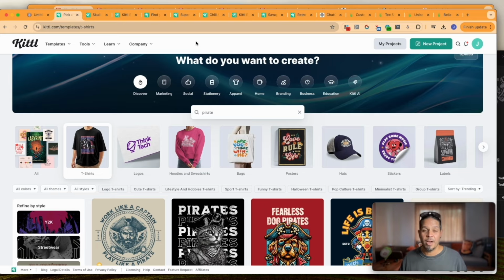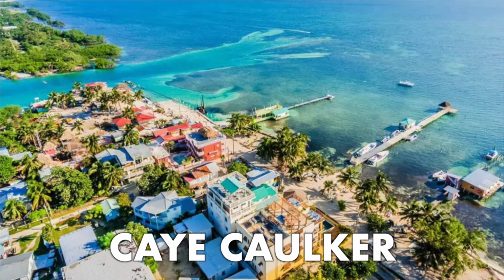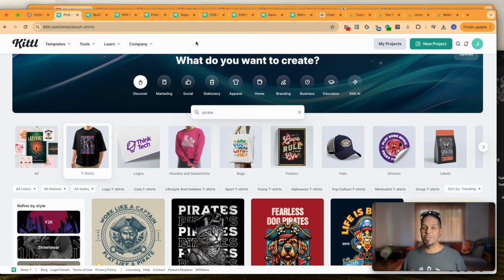The other niche I wanted to show you guys was the vacation shirts for expats, right? I'm here now living on a beautiful little tiny island in Belize called Kittl. It's a pretty awesome spot to be in. I've always kind of wanted to have a t-shirt that says something like, I live where you vacation.